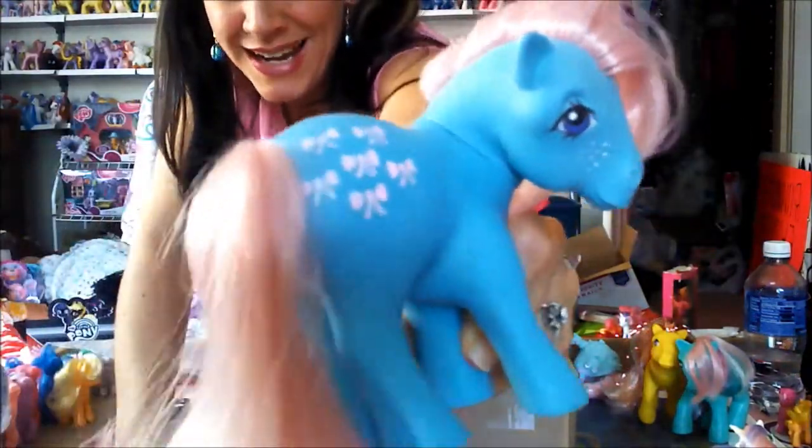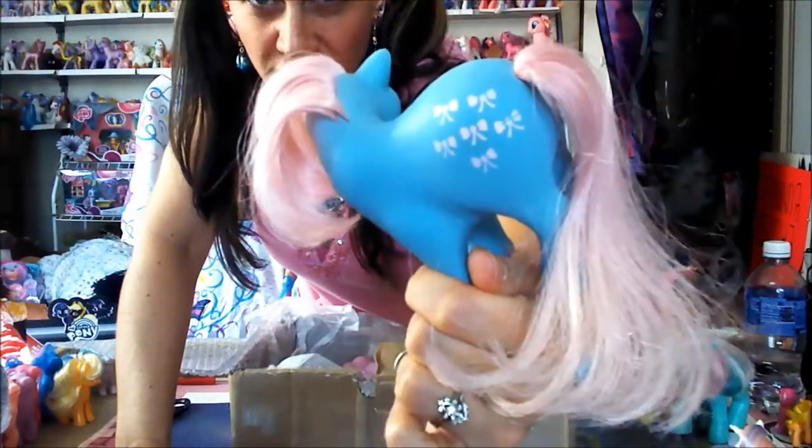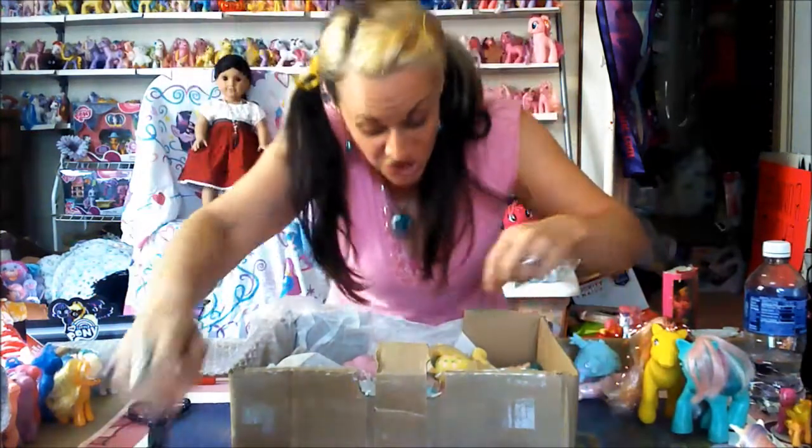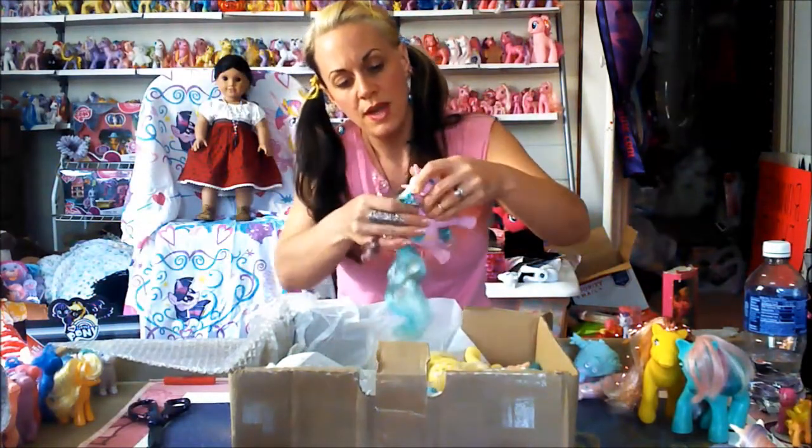Got a Morocco bow tie here. I am so gonna start a Morocco pony collection. I get so many that sound like maracas. I'm gonna do it. I'm gonna do it.